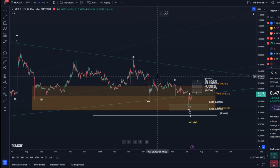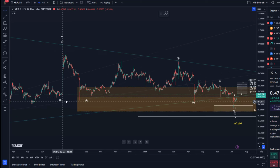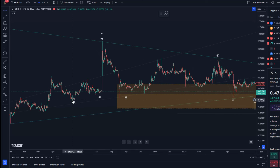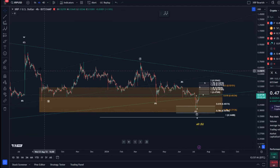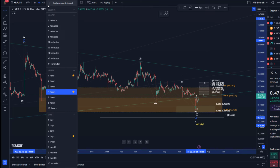This is what I find quite a reliable support zone on this chart, because it's been respected, actually since it became relevant in May 2023, so more than a year. It is quite important because we've had several reactions to that support zone. Most recently we dipped very deep into it, and now we've seen a nice reaction just above the 78.6 retracement at 37.1 cents. So the question is, can we now finally complete this larger X wave, which could lead to a larger Y wave rally into the $1 region?